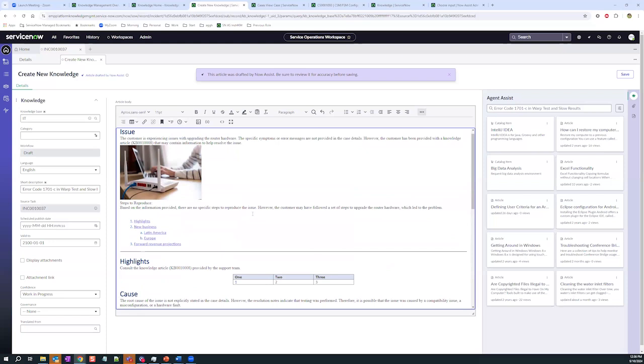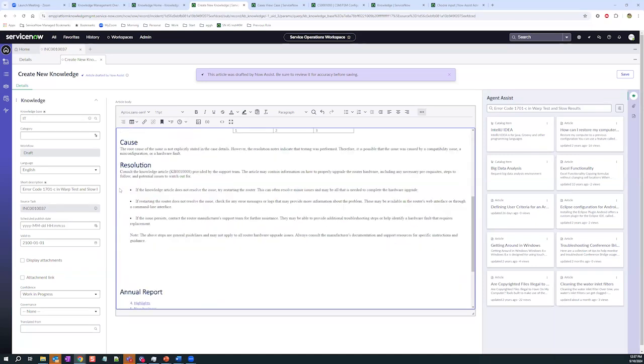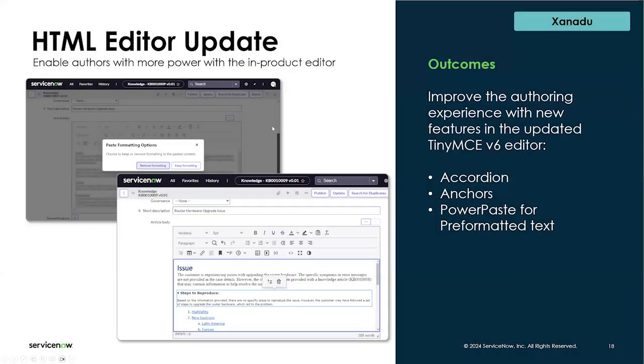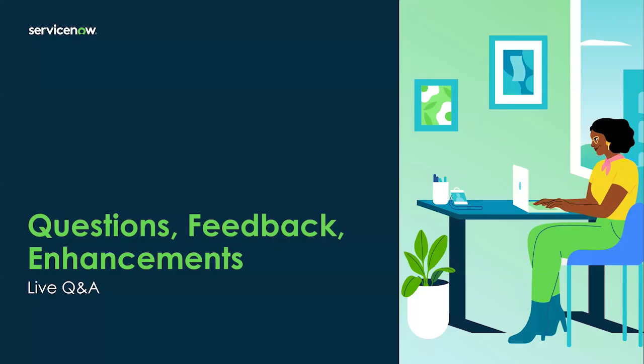And here my Word document was this ugly, but here you can see that I've just cut and pasted an article directly out of a Word document, maintaining the lines, maintaining tables, maintaining images, maintaining unnumbered lists and sections within this article. So the Power Paste is the feature that allows us to maintain a lot of that formatting. All right, here we go. That is the big changes coming in Xanadu for knowledge management.